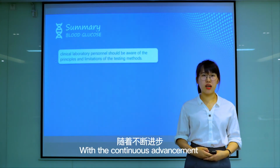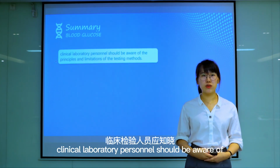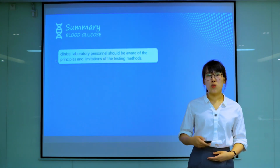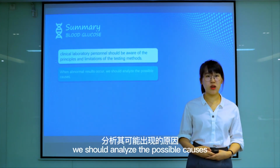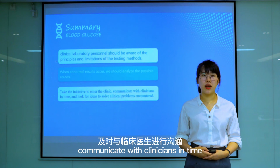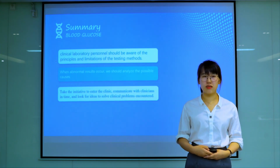With the continuous advancement of laboratory testing methods and technologies, clinical laboratory personnel should be aware of the principles and the limitations of these testing methods. When abnormal results occur, we should analyze the possible causes, take the initiative to enter the clinic, communicate with clinicians in time, and look for ideas to solve clinical problems encountered.